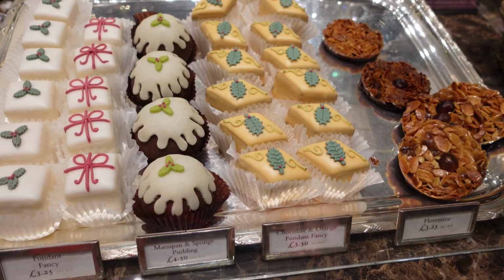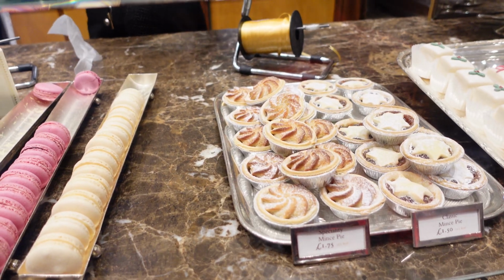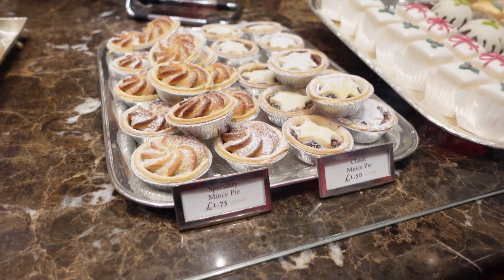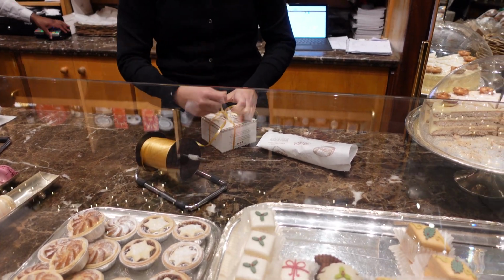Get Charlie a mince pie from here since he likes mince pies. Oh yeah, okay, I'm a mince pie. Oh, those are specialty mince pies. Classic and specialty. Oh, this is the place to come for tea in York.